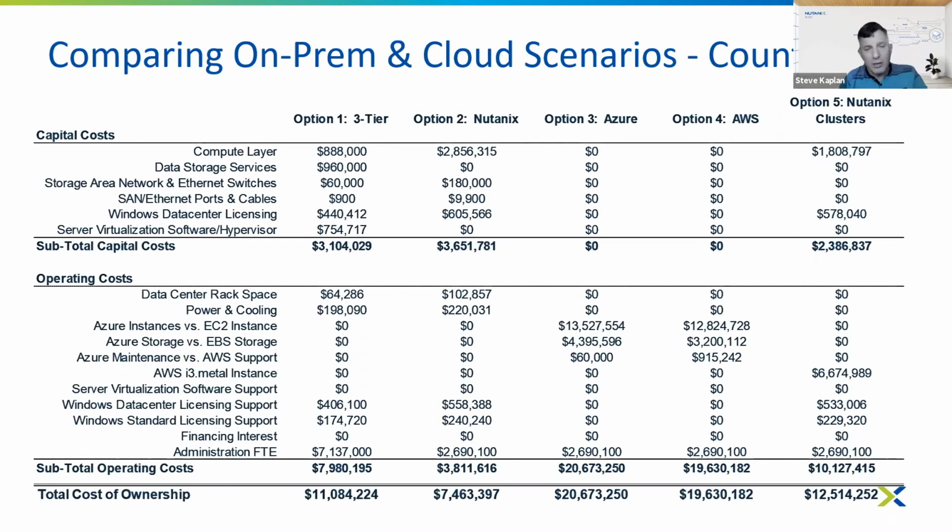So clusters mitigates all these inefficiencies. And what happens is that Nutanix clusters running in public cloud for almost all workloads actually reduces your cost of public cloud native, as unintuitive as that sounds.